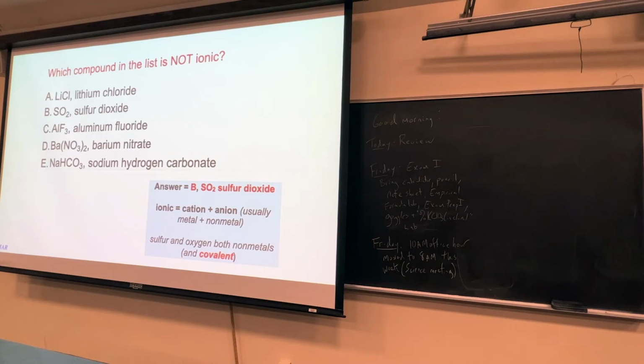A better way, of course, sulfur and oxygen are both up to the right of that metalloid line. So when they come together, the electrons are shared. Ionic, again, just means you've got true positives and negatives. That's a pretty strong force, but it's not always the coolest force to have.